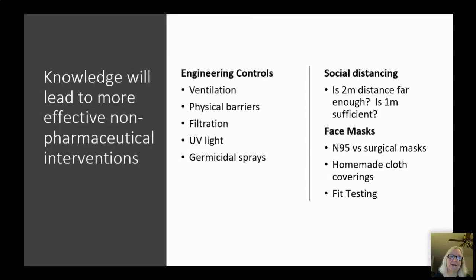Knowing the answers could lead to more effective non-pharmaceutical interventions, things like engineering controls, having better ventilation and physical barriers, and so on. Social distancing, there's controversy over whether 2 meters is enough. Some countries are moving to a 1 meter distancing. As we saw in earlier slides, I'm of the opinion that 2 meters is far too close and that we need to have much greater distancing, but this may not be practical. And then making sure that everybody is wearing face masks, even the homemade cloth coverings, as these can at least help reduce the risk.